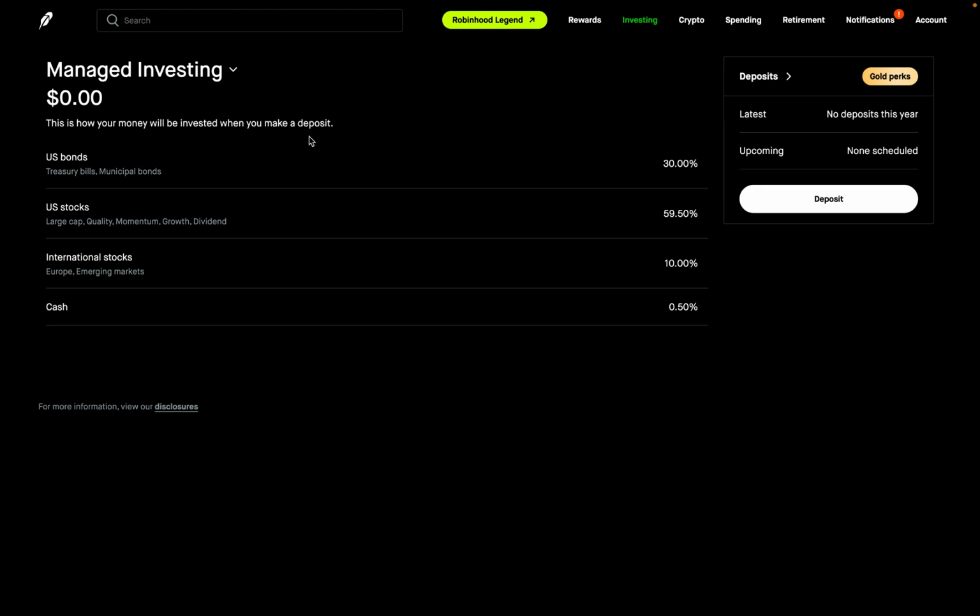So based on all the questions that I answered, again, about my personal goals, time horizon, and risk tolerance, this is how Robinhood plans to invest my money. 30% US bonds, 59.5% US stocks, 10% international stocks, and 0.5% cash.